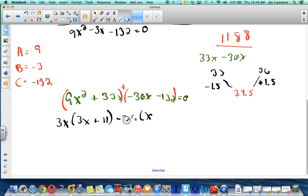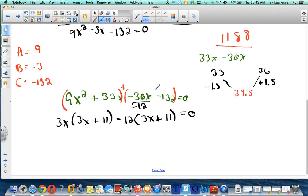I don't want to pull out a negative 36. I do want to pull out a negative, but you see how I want to get a 3x left in that first quantity? What would I have to divide 36x by to get a 3x for an answer? How about a negative 12? Absolutely, Kaylee. So I'm going to pull out a negative 12, and then I'll have a 3x, and then I'll have a 132 divided by 12, and that is 11. There we go. Silly mistake. All right, my fault. Okay, now we would go ahead and pull out the quantity of 3x plus 11.